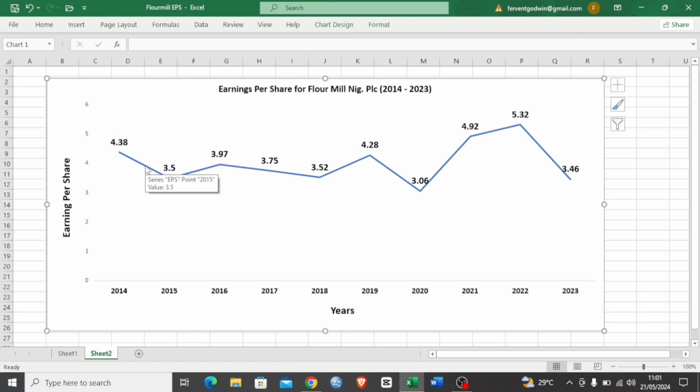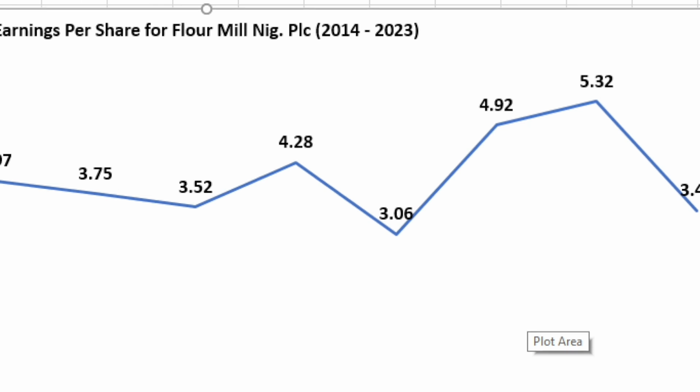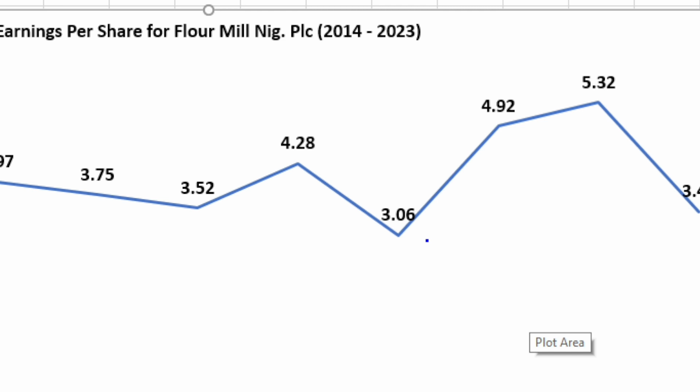I believe that the coronavirus must have been a great contributor to that dip in the earnings per share of this company. There was a very drastic recovery and growth. In 2021 you can see that from 2020 to 2021 there was a raise, and a very significant one at that. It moved from 3.06 up to 4.92. That's a very large improvement. This indicated that the profit they made from 2020 to 2021 was a massive one. I think it's the best that they've had in the space of 5 to 6 years.